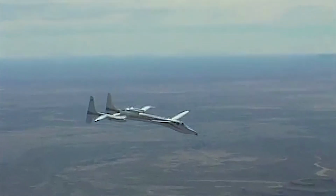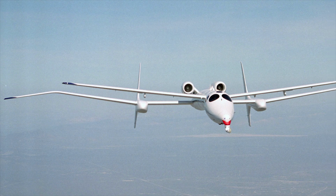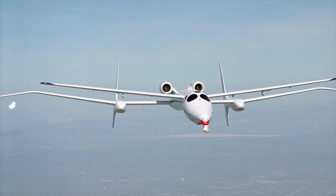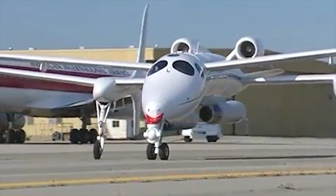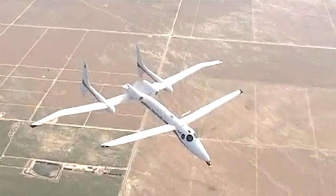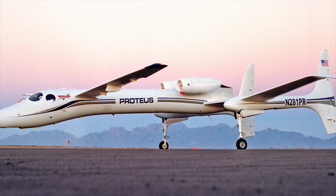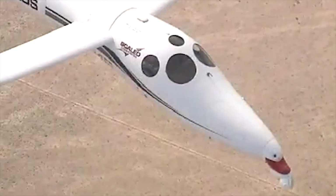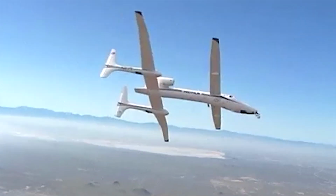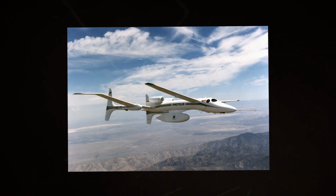Proteus. The Proteus is a unique aircraft designed as a high-altitude, long-duration telecommunications relay platform, with potential for use on atmospheric sampling and Earth monitoring science missions as well. It was designed by Burt Rutan, president of Scaled Composites, and built during 1997 to 1998 at the firm's development facility in Mojave, California.